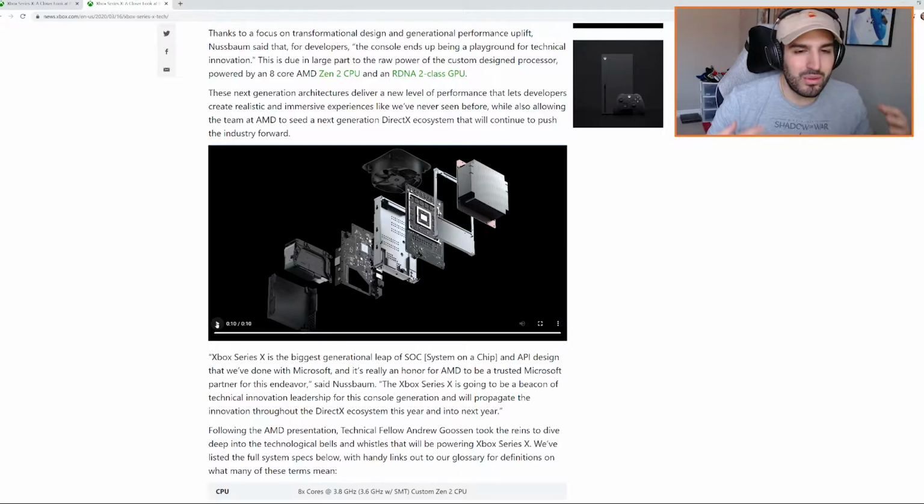Consoles now, when they come out, are a lot better tested. There's a lot less chance of failure compared to what it was like back in the day. So chances are this thing is going to be pretty good in terms of cooling, and it's probably not going to fail as much as the older style of consoles did back in the day.